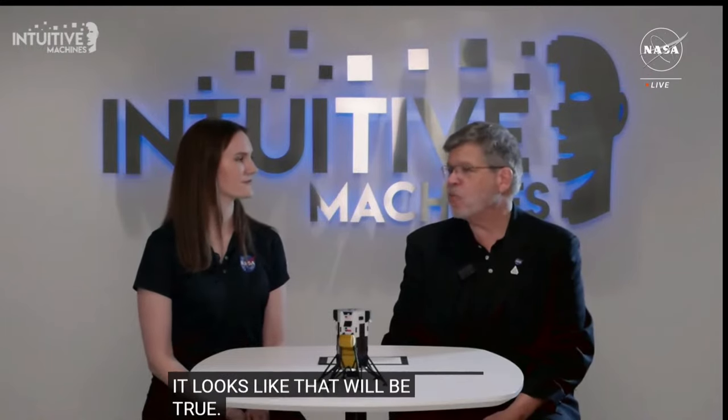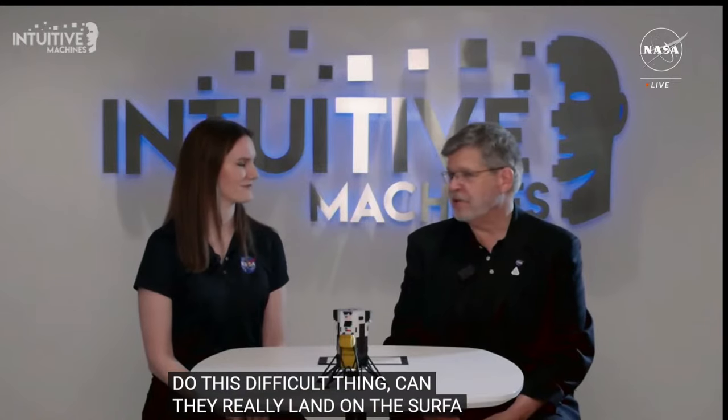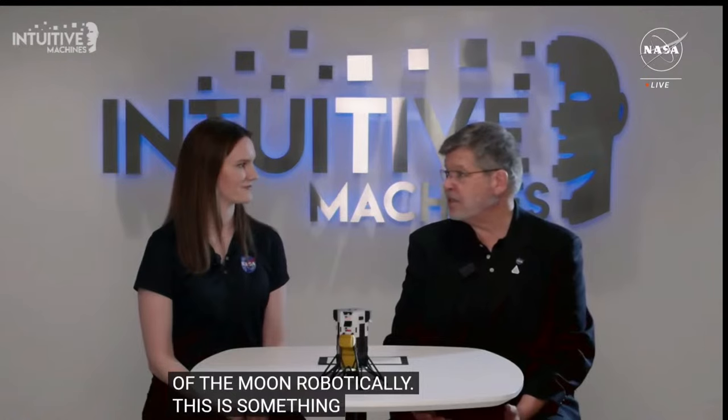What we're waiting to see, such as with the mission today, is can they actually do this incredibly difficult thing? Can they really land on the surface of the moon robotically? This is something which is extremely challenging and difficult to do. The moon has no air. You can't use parachutes or wings to slow down.